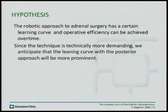The hypothesis for this study is that the robotic approach to adrenal surgery has a certain learning curve, and operative efficiency can be achieved over time. Since there are two ways to perform a robotic adrenalectomy, we furthermore hypothesized that since the technique is more demanding, we anticipate that the learning curve with the posterior approach will be more prominent.